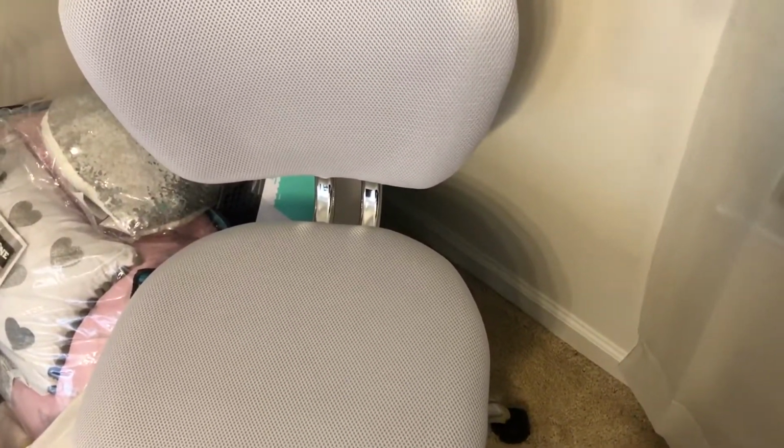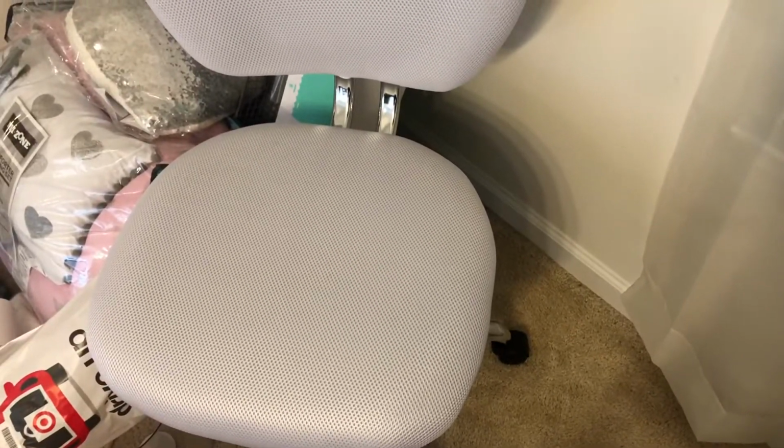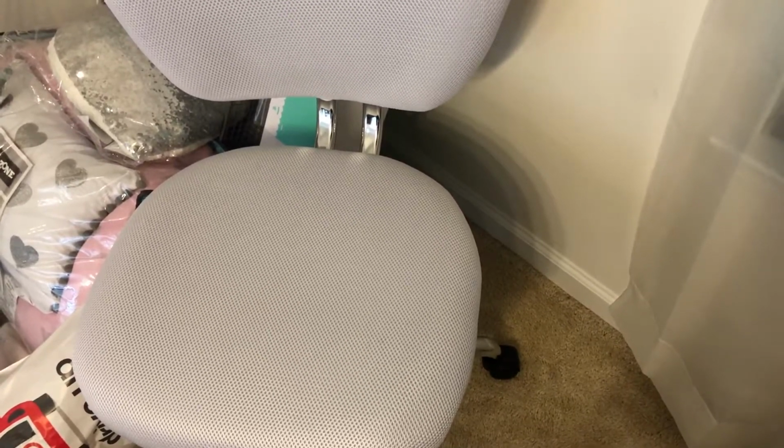Guys, we also bought her a new desk chair. She had a pink one that we got from IKEA, but she's had it for a few years now, and it's smaller, so we got her something a little bigger, and kind of match the room. I got white. She wanted white. So I got this one.